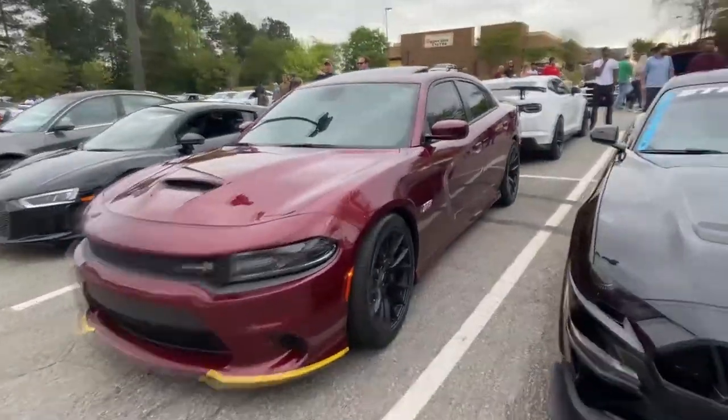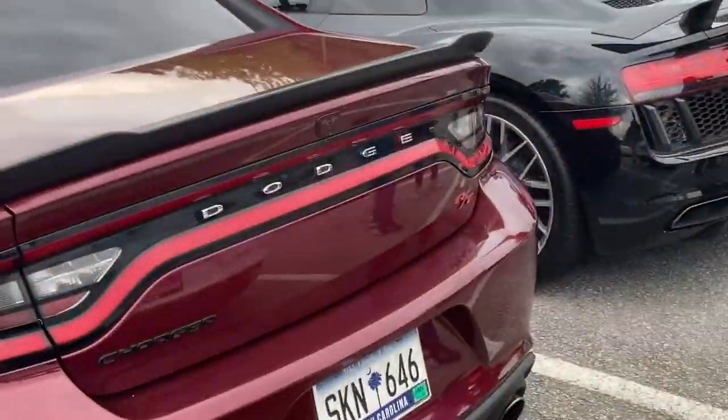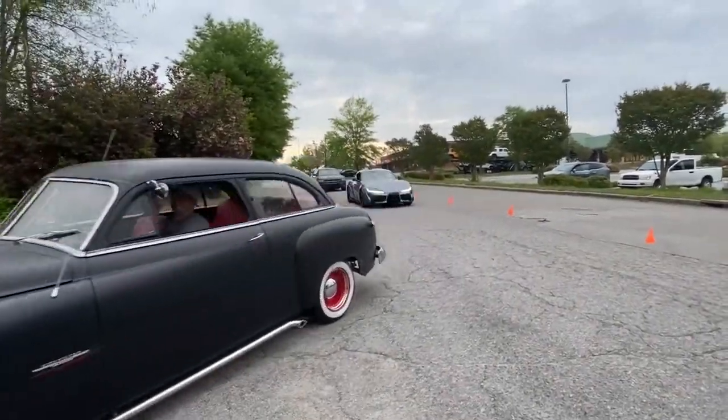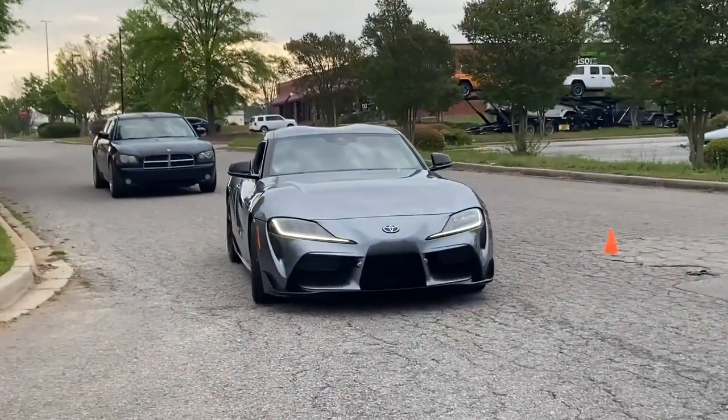Did a Scat Pack. Answer me this. Or is it an RT, bro? Which one? Which one? Old school ride over here. Not sure what that is, but I can tell you that that's a Supra.